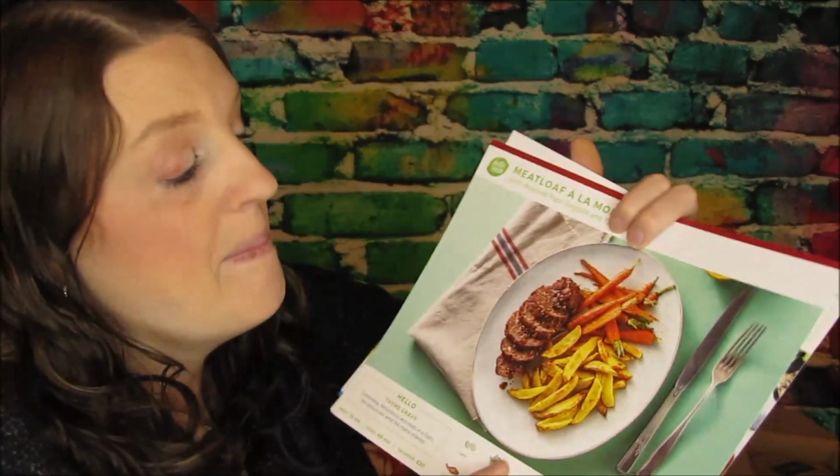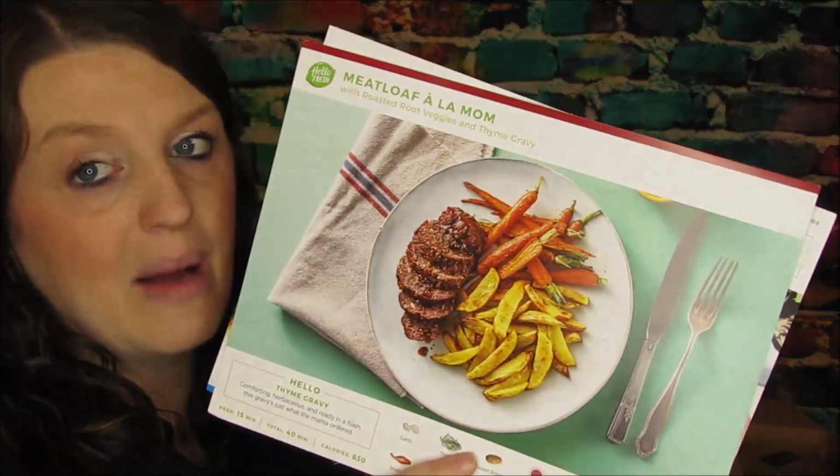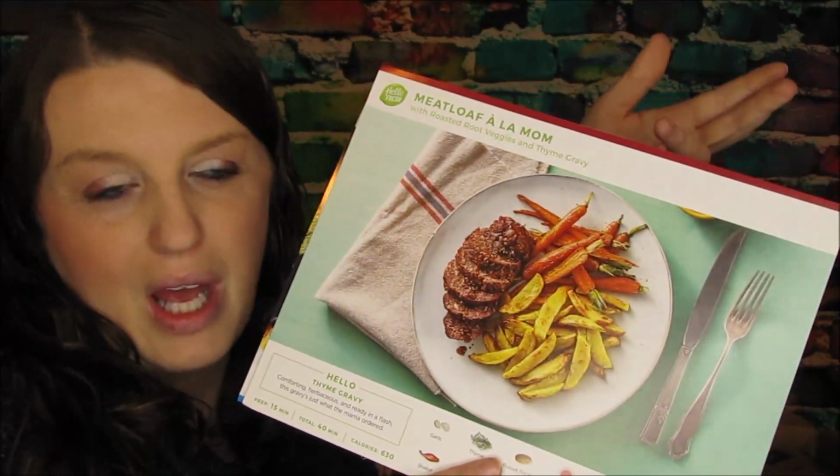But this is meatloaf a la mom with roasted root veggies and thyme gravy. Now they have, what are these? Potatoes that turn into French fries, and then they have baby carrots. Now I am not a carrots fan, but these actually look like they're carrots that are soft enough, and I actually might eat them. I'm not a carrots fan at all, but if they're super soft, I might put, I don't know why, but I have ketchup with my carrots, so I might try that.